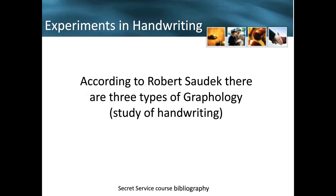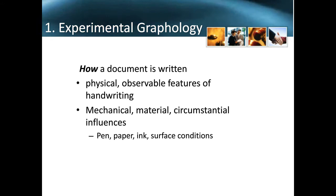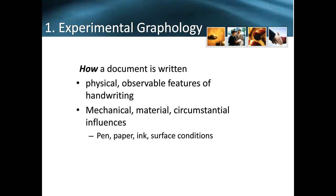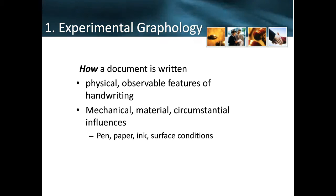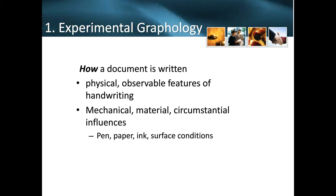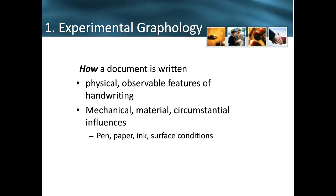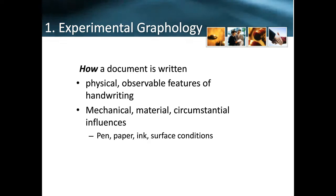examination. First of all, there's experimental graphology. That deals with how the document is written. It has to do with the physical, measurable, observable features of handwriting, and also the mechanical, material, and the circumstances of the writing. And this can include the writing materials, the writing instruments, the surface that the person wrote on, and the conditions that they wrote under. So that's number one, experimental graphology.